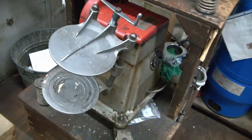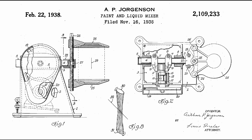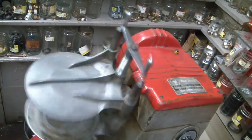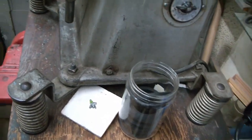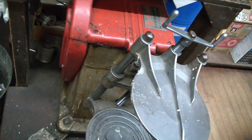And look at these paint mixers. Red Devil. Wonder what year these are from. Probably from the 60s, I would guess. If the timer won't go on, you can turn it on if you want to see it in action. Scare you, but go ahead. Never touch them. They just run every day. Really? Never have had. They leak a little oil, kind of like an old Harley, you know?